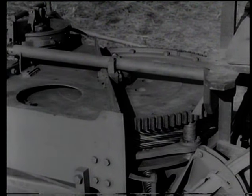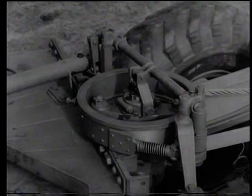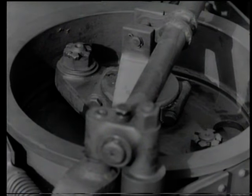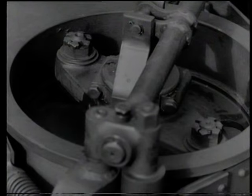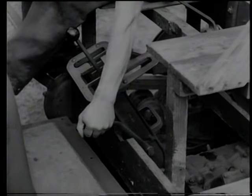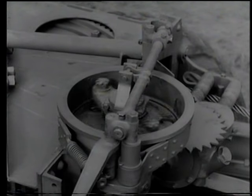Here is the winch drum, and this is the winch drive pinion. The bar and its dogs must engage any set of holes in the face of the pinion drum. To bring the dogs into line, the bar must rotate. Let's start up and see how it works. Depress the clutch and push down the power takeoff lever. The winch drive pinion is now rotating.